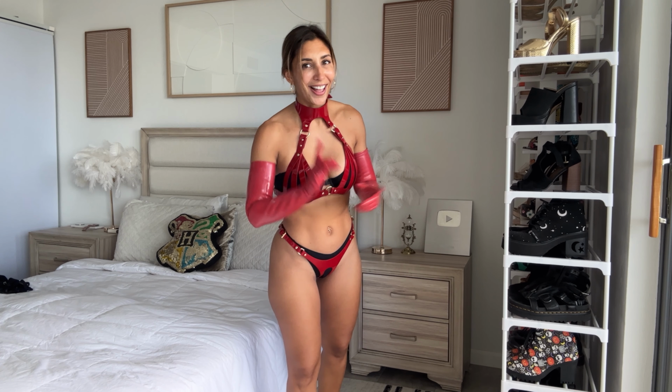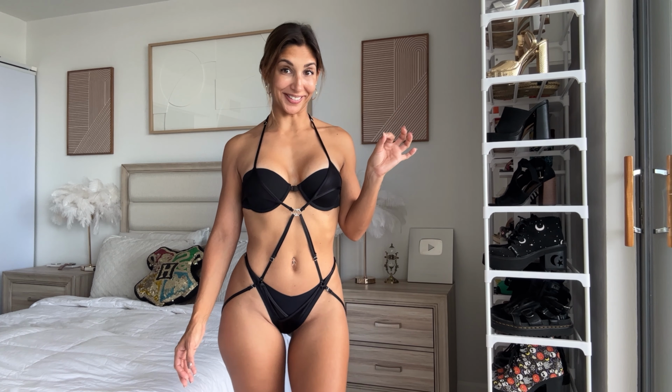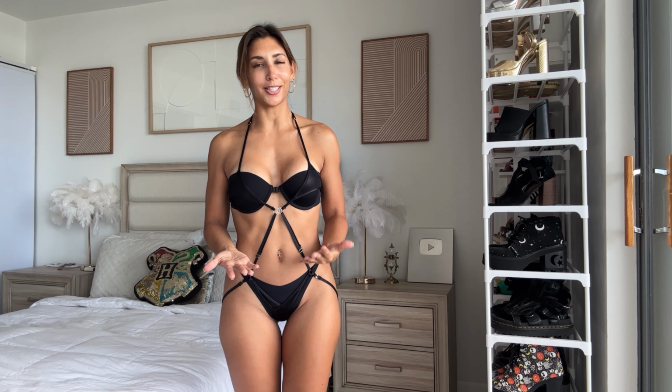Let's go ahead and try the last look. Last look of the day, and this one does not disappoint, does it? Okay, we are talking about a bodysuit that's fully strappy, okay? So I do have undergarments, I have a strapless bra and my underwear, but this bodysuit, you can see, okay? It covers perfectly, really, what it's supposed to cover, but of course I just need a little more just in case.